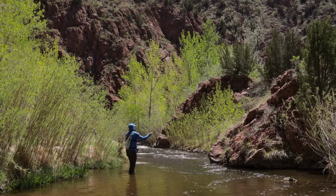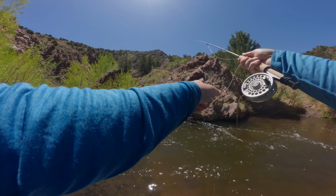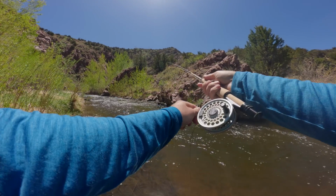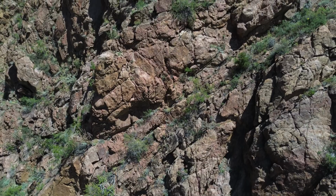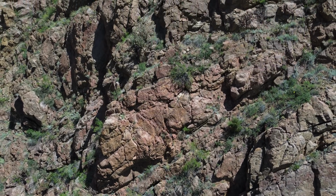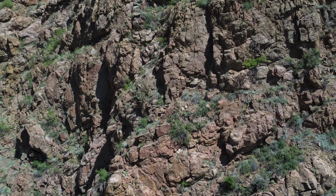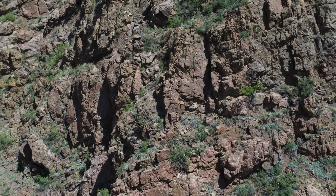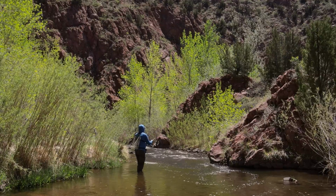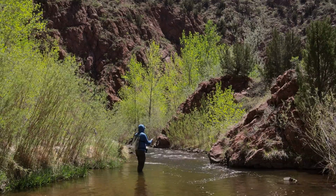My goal is kind of working on not having too much slack in my line so that I can set the hook quickly. But yeah, I don't know. I've been struggling a little bit, and I think part of what's happening here is being on a dry dropper, and these fish are a little smaller. They're hitting quick. By the time I see that dry go down, they're kind of long gone. At least that's my excuse, and I'm sticking to it. But I really do think there's something to that.